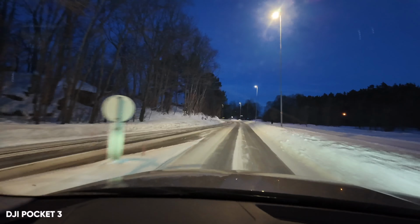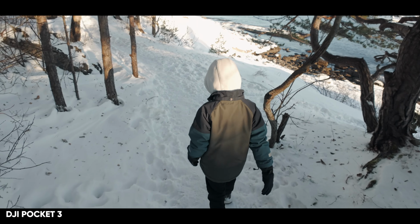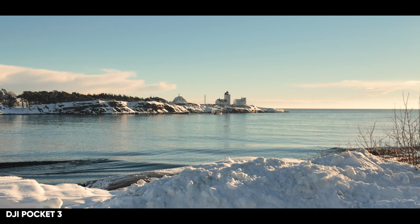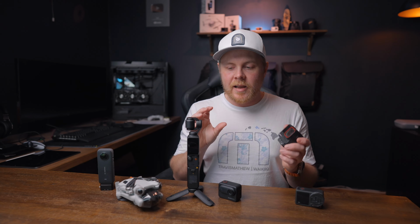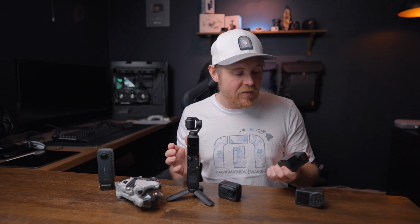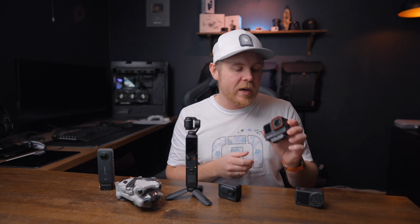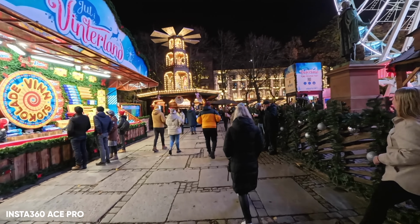So it's two completely different cameras. That's why I'm not going to compare them. They have two different use cases. The Pocket 3 is going to be that cinematic travel vlogging camera, which brings you this amazing quality, and the quality of the Ace Pro is probably going to go a little bit down. In my opinion, I still think the Pocket 3 has the best overall image quality out of any handheld action cameras or camera devices, which is pocket size, but you're still going to get amazing image quality with the Ace Pro. And it's such a durable action camera, and it has that flip screen, so you can vlog with this.